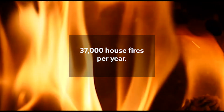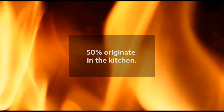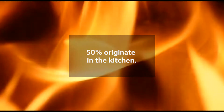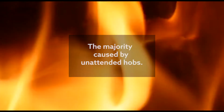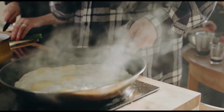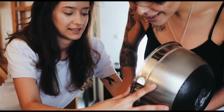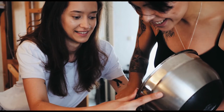There are on average 37,000 house fires per year in the UK. Almost half of them originate in the kitchen. The majority are caused by unattended pans on hobs. Designed for communal kitchen areas, student dwellings and those living with dementia, HobSensus is a device that complies with relevant European safety standards and provides peace of mind for conscientious landlords, accommodation managers and carers.